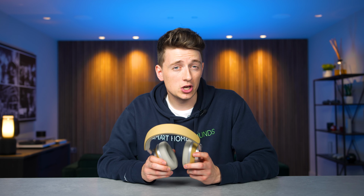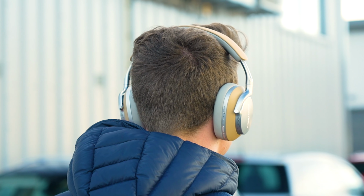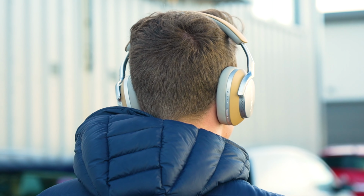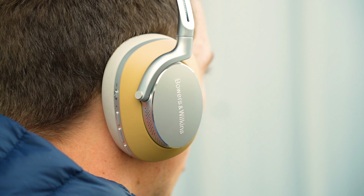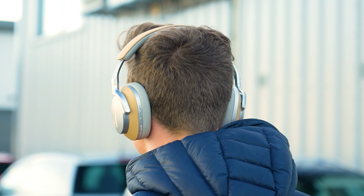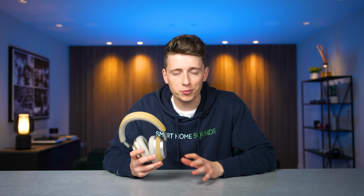On the flip side of that, the Px8 also handled simple acoustic or say solo instrument tracks equally as well. The low frequencies the Px8 can generate are very deep. They hit immersively hard, but they're also very controlled at the same time. I found that they complemented and not overpowered our testing tracks, whether that be hip hop, electronic, alternative, things like that. And unsurprisingly, as with most Bowers products, mid-range was highly detailed and precise across the entire volume range. These headphones do really get the listener's attention and make you want to re-listen to your favourite albums all over again.